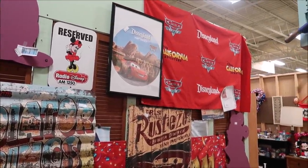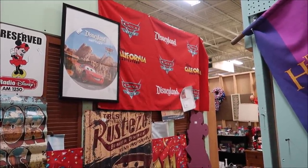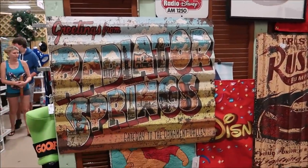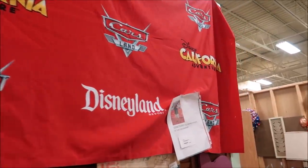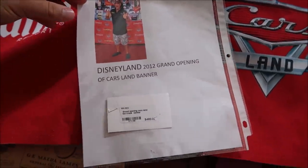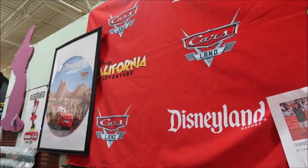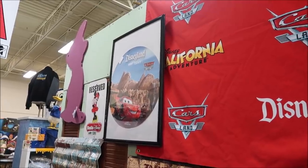Here are a couple Disneyland items from California Adventure. This is for the opening of Cars Land. How crazy is that? You have some Radiator Springs signs. And then right here, this banner was actually used on the wall. And you got a little photo there. Look at that. That is so amazing. This is $495. But like I said, this is from the opening of Cars Land. So very cool, and if you're a big fan of California Adventure, it'd be a nice thing to collect.